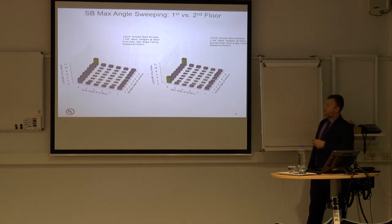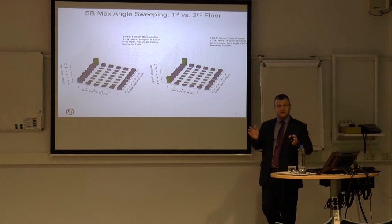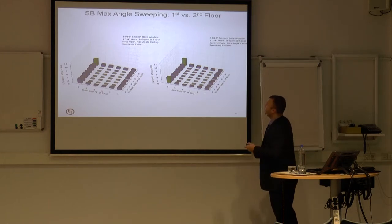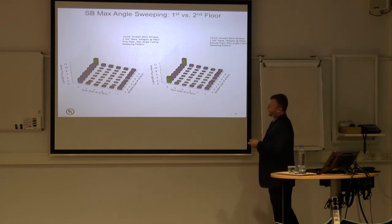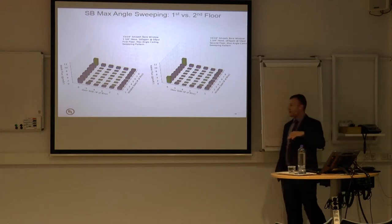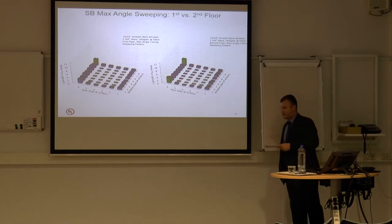Now what happens if I'm doing a sweeping attack? Again, it's a 2-foot by 4-foot window, so it's very small. I'm not able to sweep very much, more from the first floor than the second. But we're taking a look at first floor versus second. On the first floor, again, we see what we saw before. Even with a sweep, I'm not getting much more than perimeter coverage. When we start to look at a second floor, I'm starting to see a little bit better coverage.